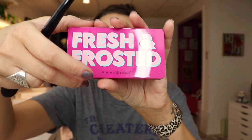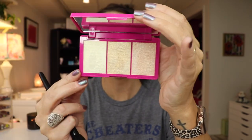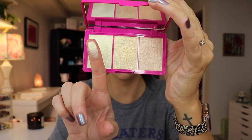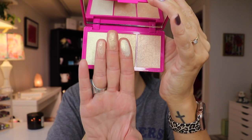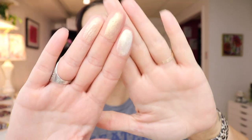Another one, this Fresh and Frosted from Sugar Rush. Now I love Sugar Rush, but this was very glittery. Do you see the pieces of glitter in there? And it is so heavy. They are insanely heavy. Gorgeous, like when you swatch it, you're like, oh, that's beautiful. Do you see how heavy they are?